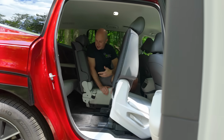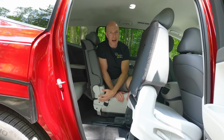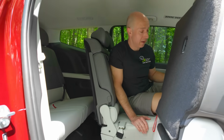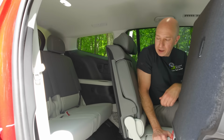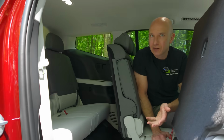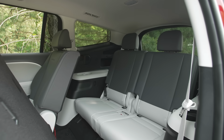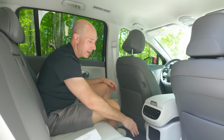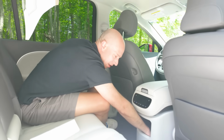Now you can see here with the seats at the furthest back spot in the second row, there's not a ton of legroom, particularly for adults. If you slide the seat forward a little bit, yeah, there's a little more room, so adults can be on a short trip, take 6 adults out to dinner or something like that, but the space is much better for 2 kids overall.